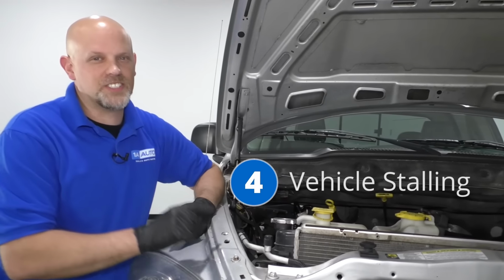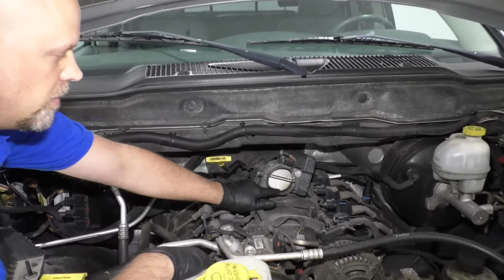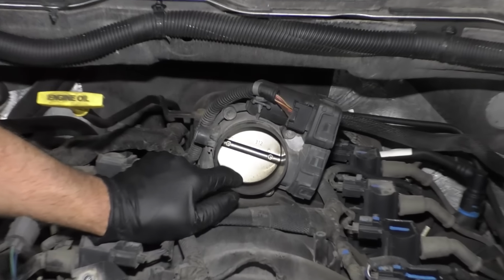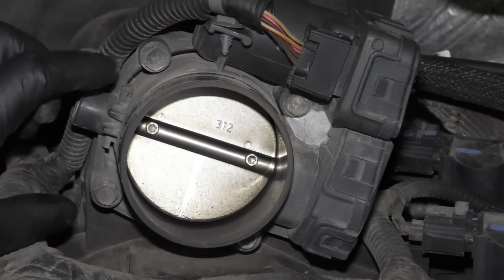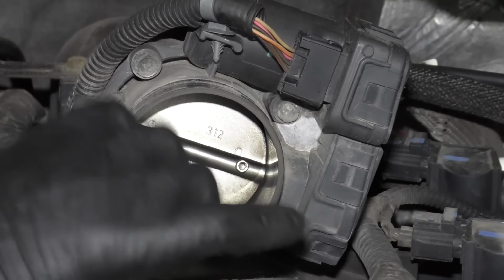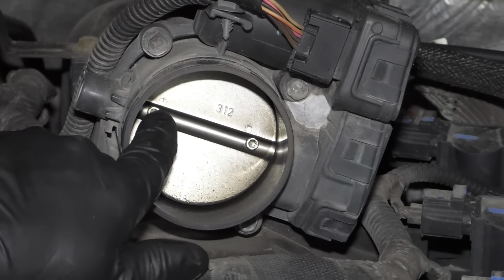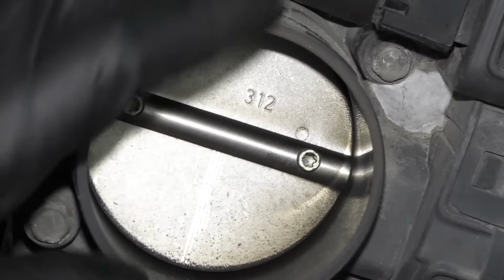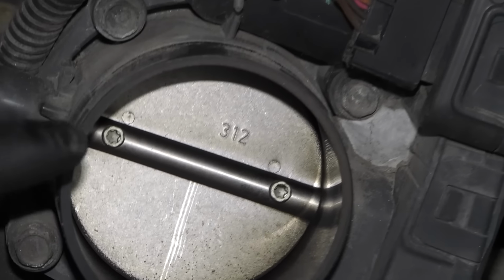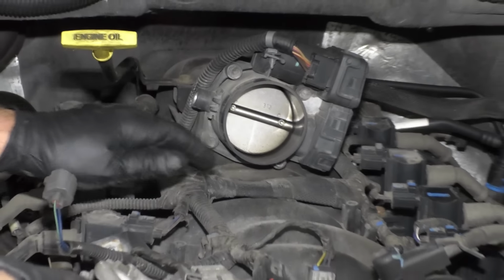Number 4, vehicle stalling issues. So this is similar to problem number 1 with carbon buildup, but this is specifically carbon buildup on the throttle body itself. What you can do is take the throttle body off, clean the throttle blade right there. You never want to take those screws out. Those are calibrated in there properly. When you put this back on, you are going to have to do an idle learn. Now there's a specific procedure for this.